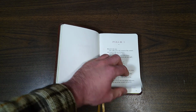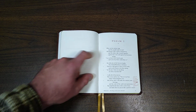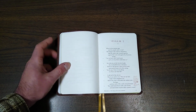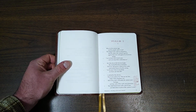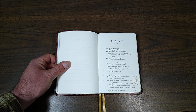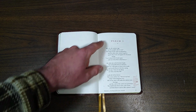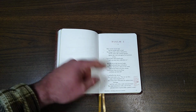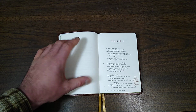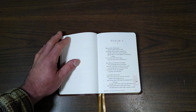Each psalm starts on its own page. Sometimes there's a gap in between. Lots of room to scribble down notes, as you see I did here. Nice big font, maybe, I don't know, is that an 11 point? Something like that. Very readable. Nice thick paper, slight cream color. I like the red in the title and the numbering. It just looks really nice, especially for how much I paid for this one. Really, really nice.